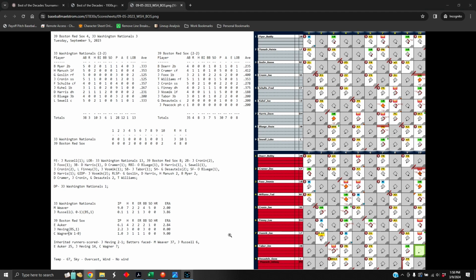Washington scored a run in the third thanks to a sac fly by Ossie Bluege. And again, I'm going to state right here that I may get some of these name pronunciations incorrect because I wasn't around in the 1930s to know how they're said. In any event, Boston scored 2 runs in the fourth to go up 2-1 before Washington scored another run in the seventh to tie things up. We then went to extra innings. And in the top of the 10th, Washington scored on a sac fly from Dave Harris that put them up 3-2 heading into the bottom of the 10th.